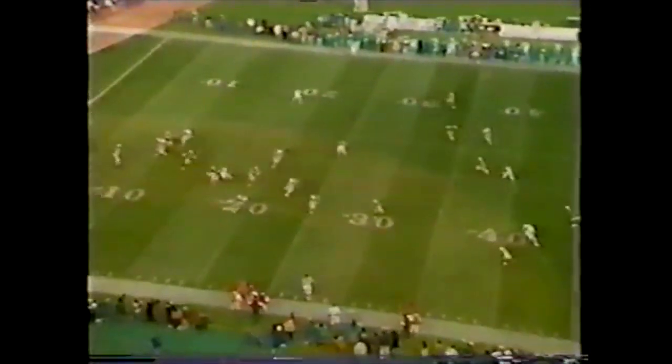Let's take another look at the screen pass, the touchdown. That's Heath Sherman. He's lined up on the right. The quarterback's going to drop back. He will pretend that he's pass blocking. Then he kind of slips out. He's got 2 offensive linemen in front of him.